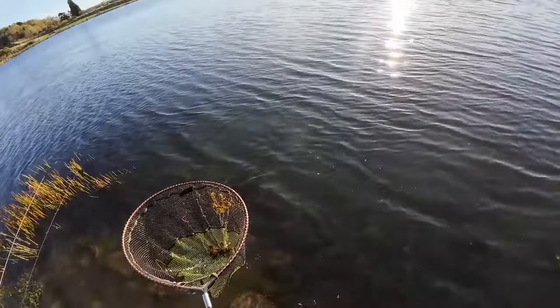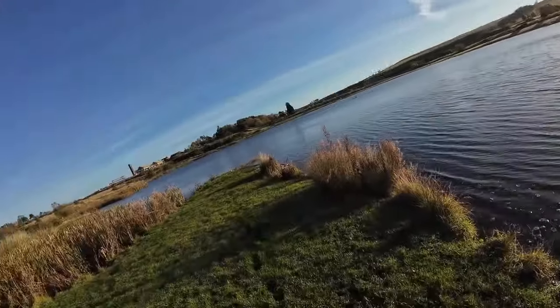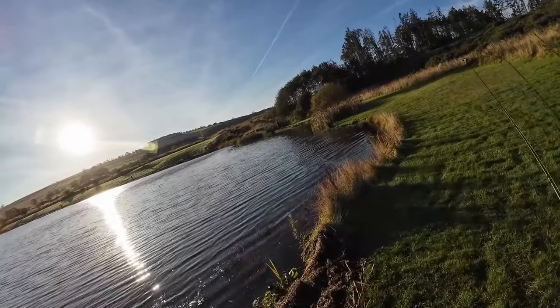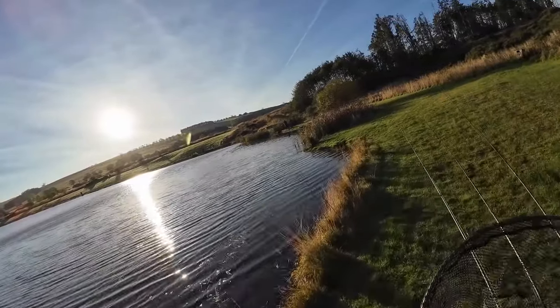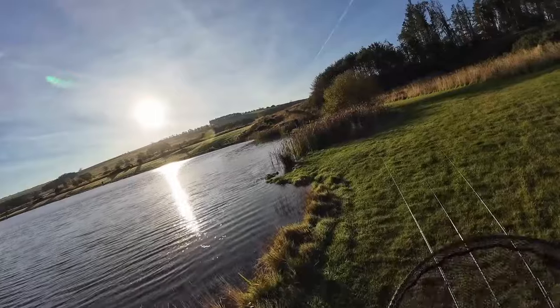Nice one. Well, I've had 40 minutes on the scarecrow, and I've had two on the Damsel. Nothing, no pulls on the fast glass. Had the Damsel on the midge tip, so I'm going to have a move around, different spot. Go to this one in the corner in here, see what we get.